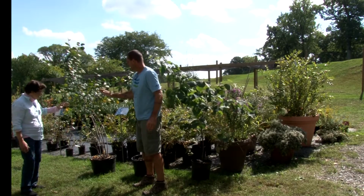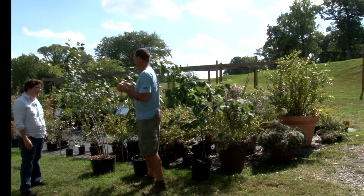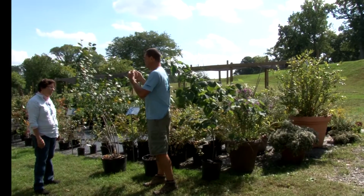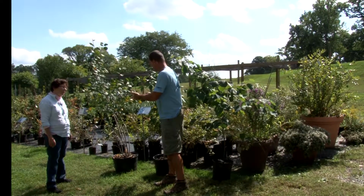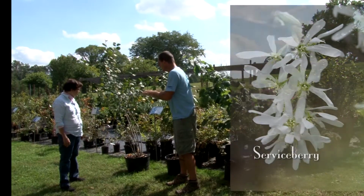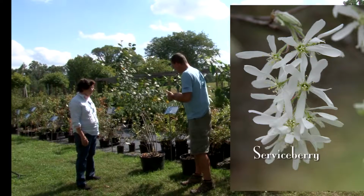Now we come to the serviceberry. I really like the serviceberry. They have great flower color. You're going to get the berries on them. You're providing sustenance for the wildlife. You're going to get great aesthetics with this tree, shrub. That's the great debate, is whether it's a tree or a shrub.